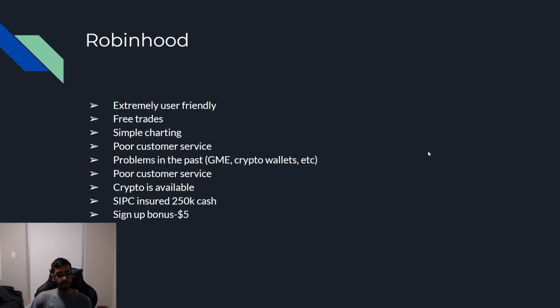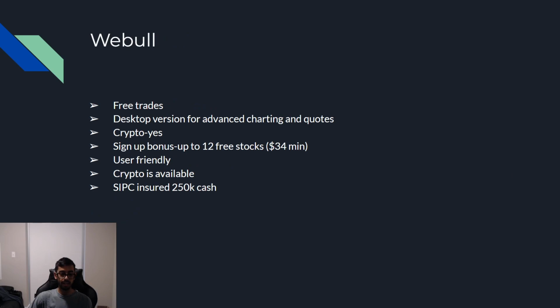So Robinhood's going to be very user-friendly, but a lot of people don't like some of the things that they've pulled in the past, so they stay away from them. And that's completely understandable because there's so many competitors out there. So a good competitor to Robinhood that I like better than Robinhood is going to be Webull. And why do I like Webull better than Robinhood?